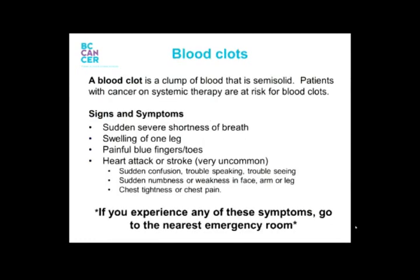Patients on systemic therapy are at risk for developing blood clots, which are semi-solid clumps of blood that can cause serious complications. Signs and symptoms of a blood clot include sudden severe shortness of breath, swelling of one leg, or painful blue fingers or toes.